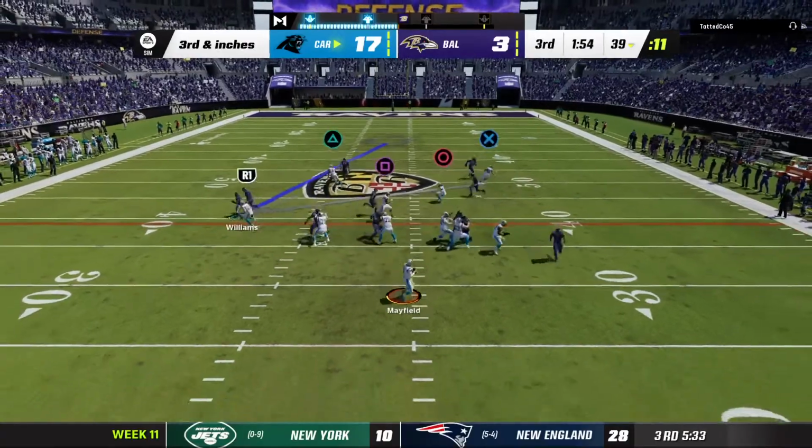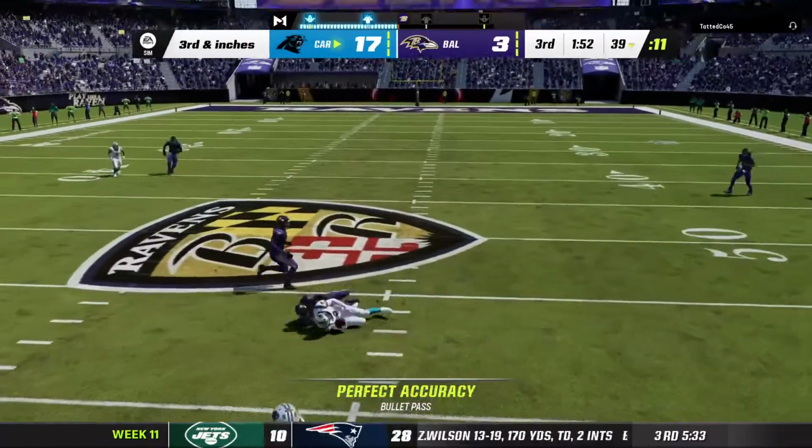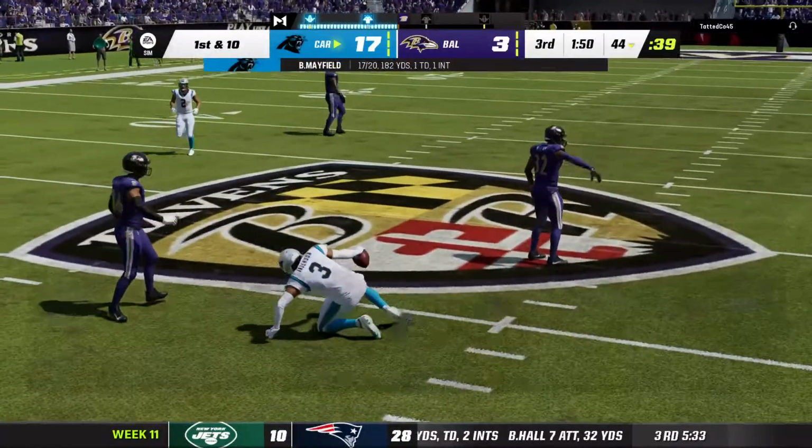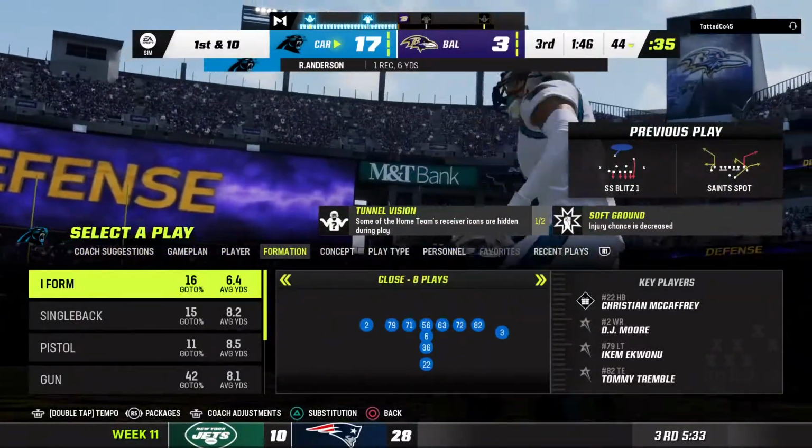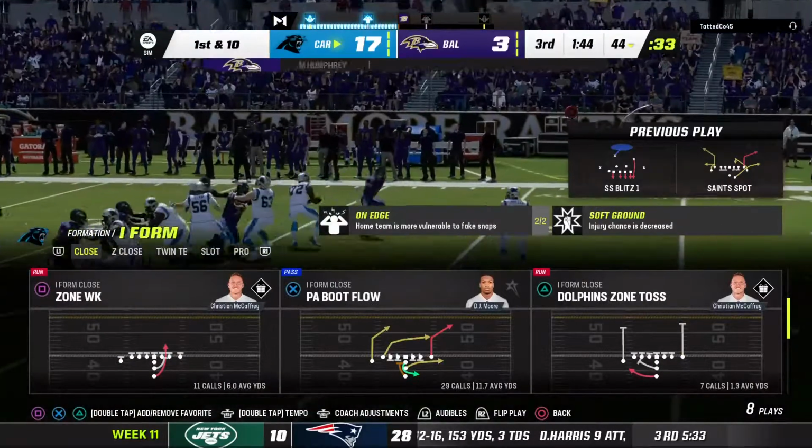Now Mayfield. Got his man, Robbie Anderson. And he is going to have a Panthers first down, and he'll have it by plenty as they're able to keep the drive alive on 3rd and inches.